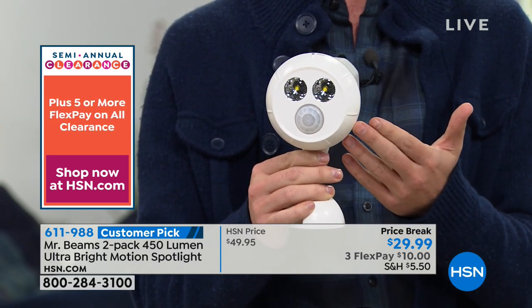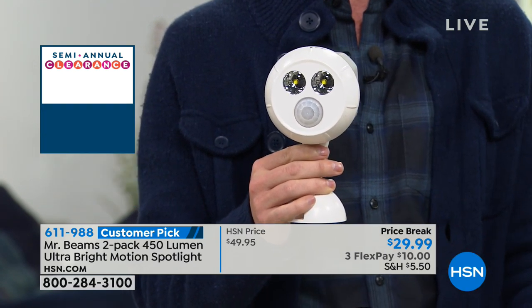I particularly had these in my backyard up in Minneapolis because it was pitch black there and there was nothing but woods and forest. So every time I'd let my dog out, you couldn't see where he went. If it was going off, I knew it was him. If it was going off again, I knew it wasn't him, and there's probably other animals back there.